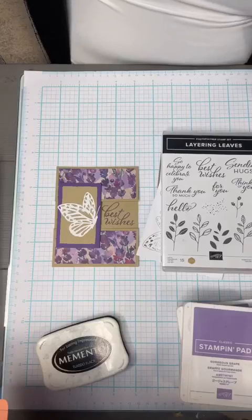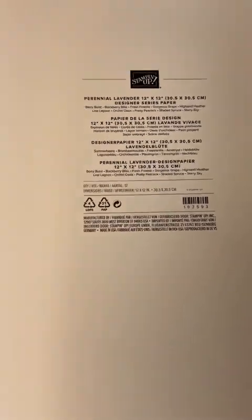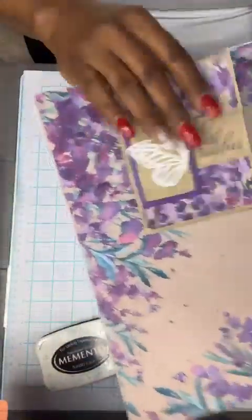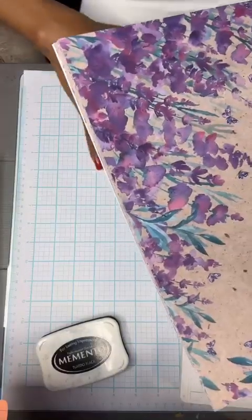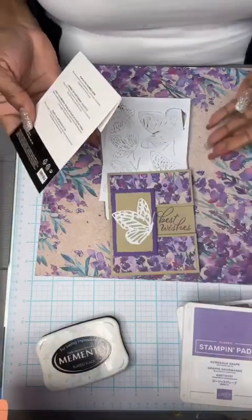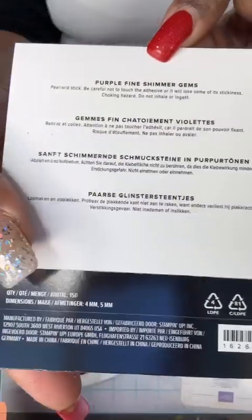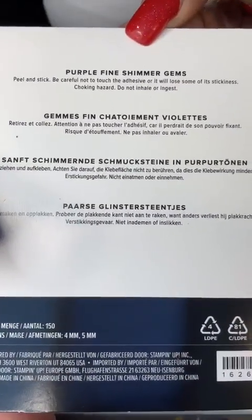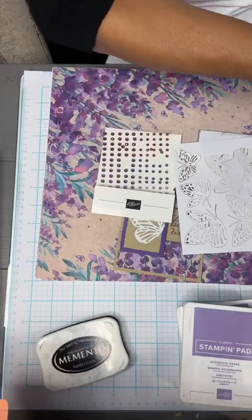But there are coordinating dies and a stamp set for the Designer Series paper, which, by the way, let's talk about that. Got to get it back in the packet, but we use the Perennial Lavender Designer Series paper. That's what that is called. Cannot wait to get that into your hands. I've ordered a couple of packs of it as well. And then we used, oh, let's bring our card back. We want to keep looking at that. That's so cute. And then we used the Purple Fine Shimmer Gems. Purple, there we go. Can you see it? Purple Fine Shimmer Gems.